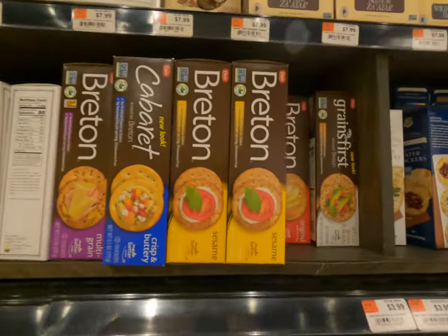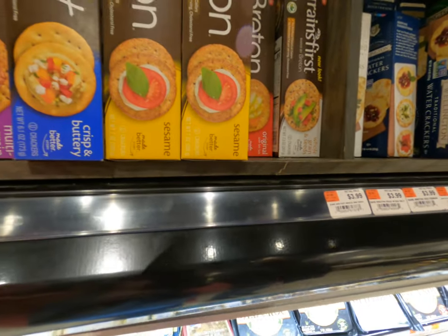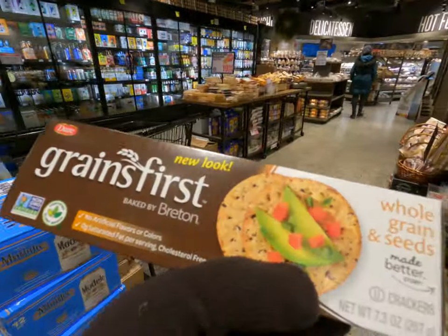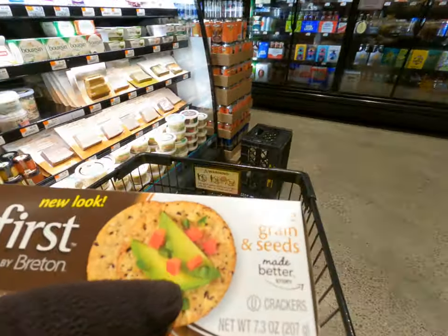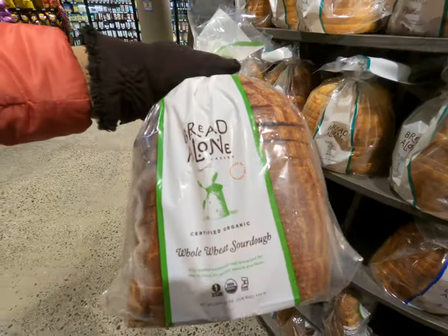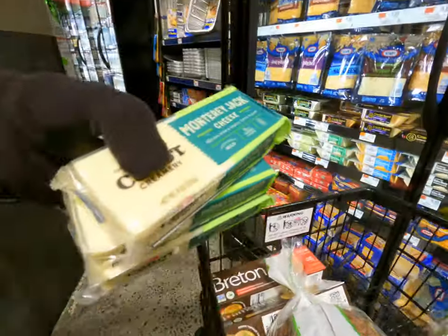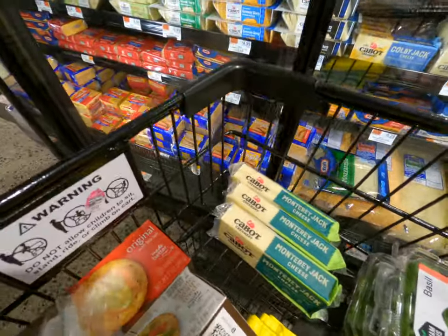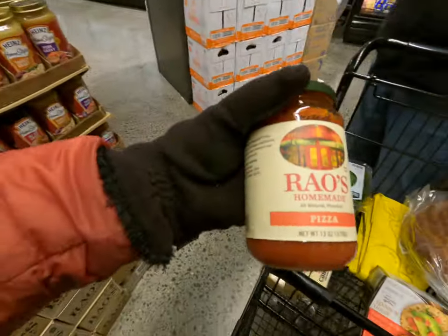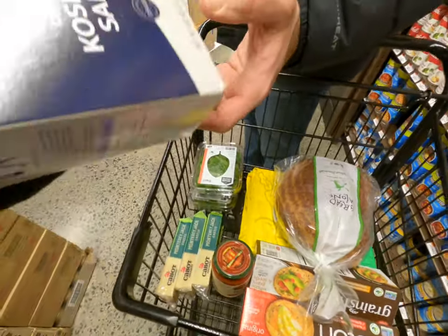We're gonna get some charcuterie crackers because we forgot to get those at Trader Joe's, so we'll probably get some of these gratins. Has multi whole grain and seeds, so maybe these are healthy. Oh, we have my whole wheat sourdough. I love this stuff. So yummy. Whole grain sourdough. Getting some jack cheese for our chile relleno casserole. Getting some pizza sauce. This is from Italy, supposedly, for pizza. And also some kosher salt.